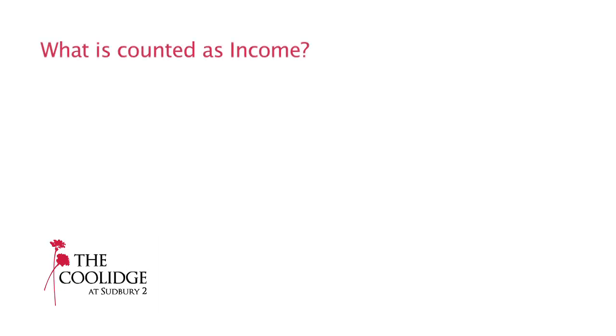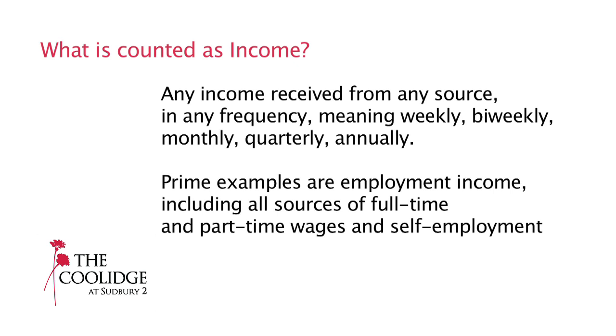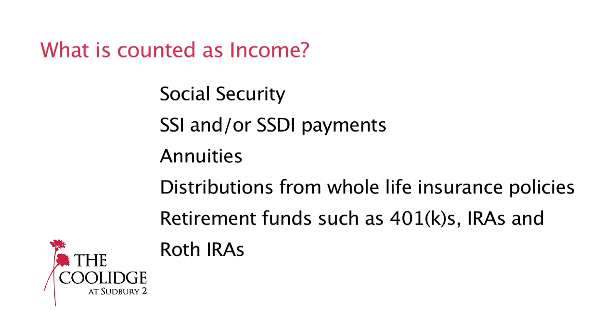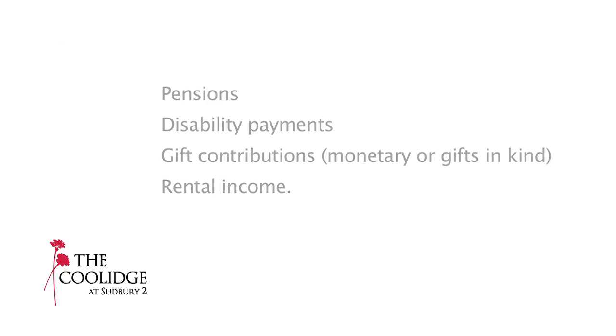Another commonly asked question when completing the lottery application is, what is counted as income? Well, simply put, any income received from any source in any frequency, meaning weekly, bi-weekly, monthly, quarterly, annually. Prime examples are employment income, including all sources of full-time and part-time wages and self-employment, Social Security, SSI, and/or SSDI payments, annuities, distributions from whole life insurance policies, retirement funds such as 401ks, IRAs, and Roth IRAs, pensions, disability payments, gift contributions, monetary or gifts in kind, and rental income.